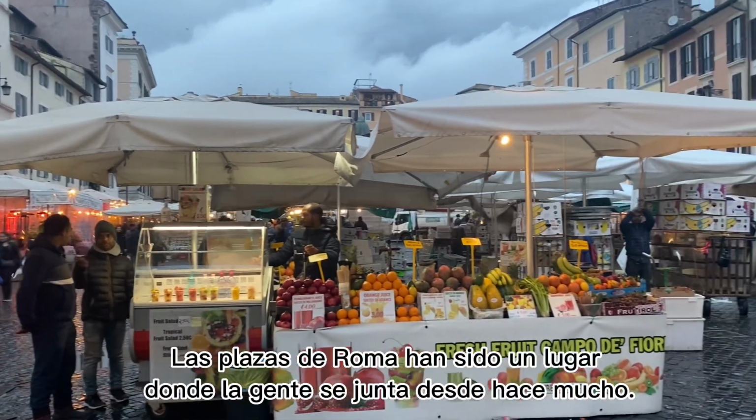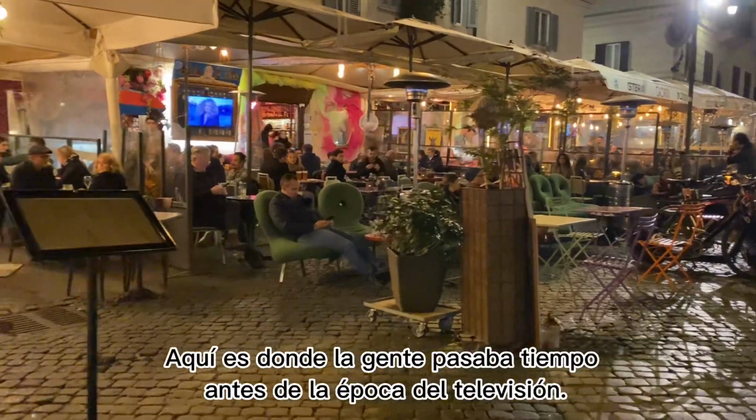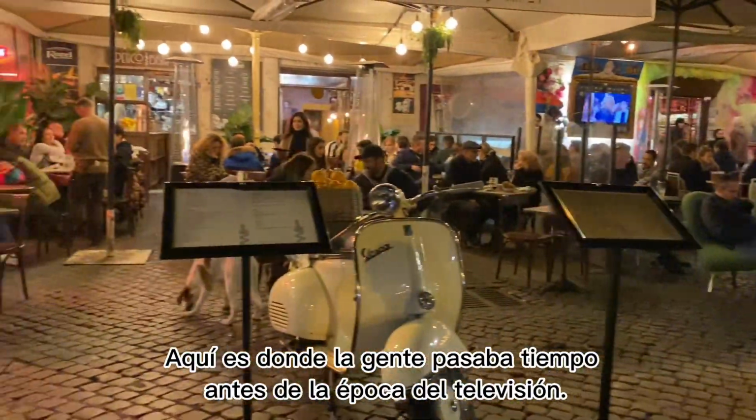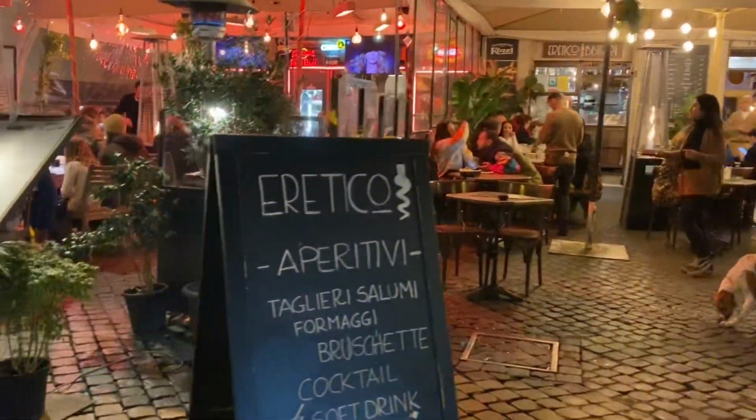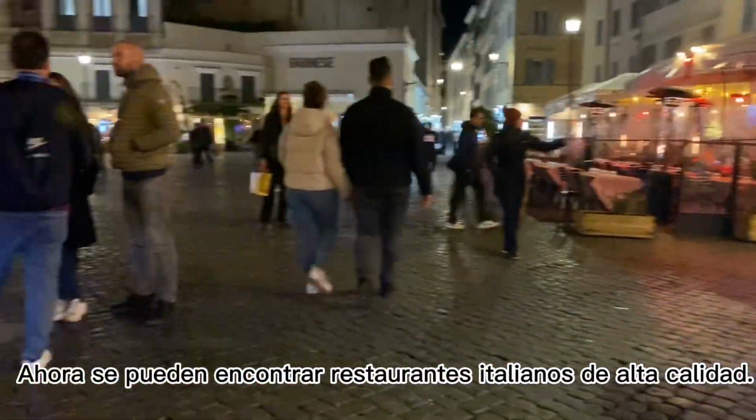Rome's plazas have long been a social gathering point for people just hanging out in the days before TV and the internet. Now they're the place to go for top quality Italian food restaurants.